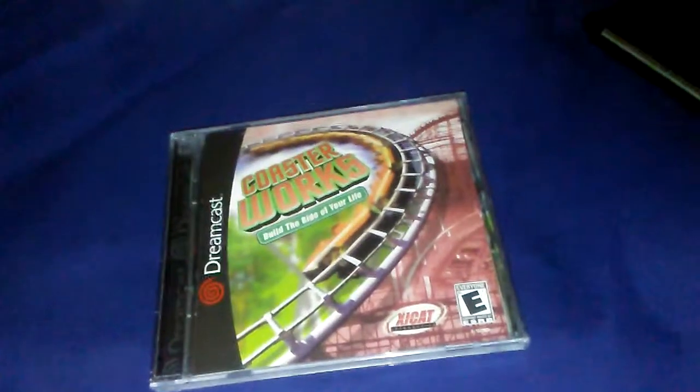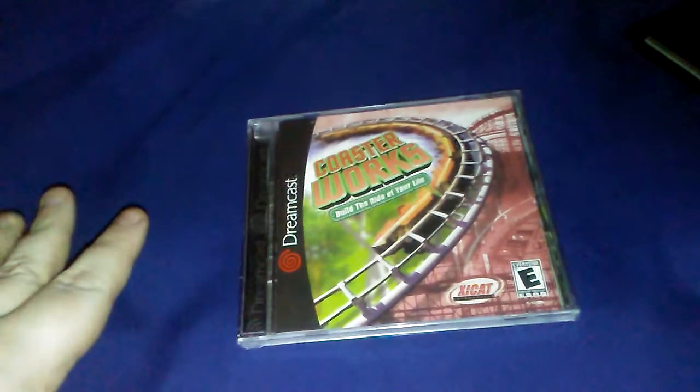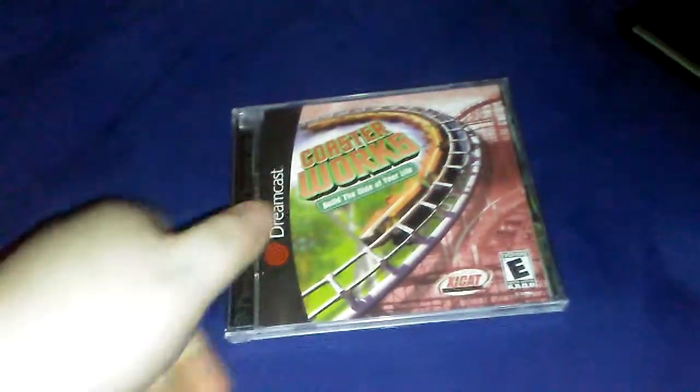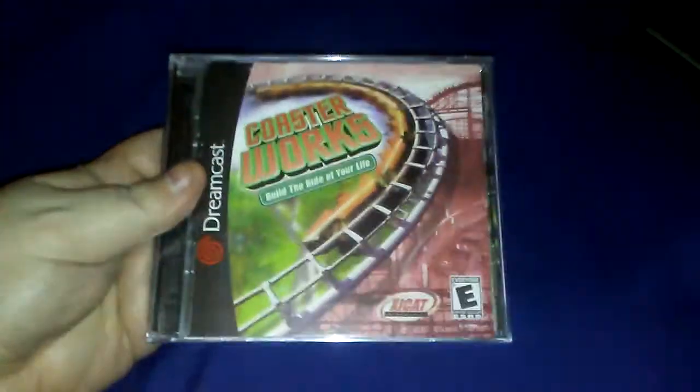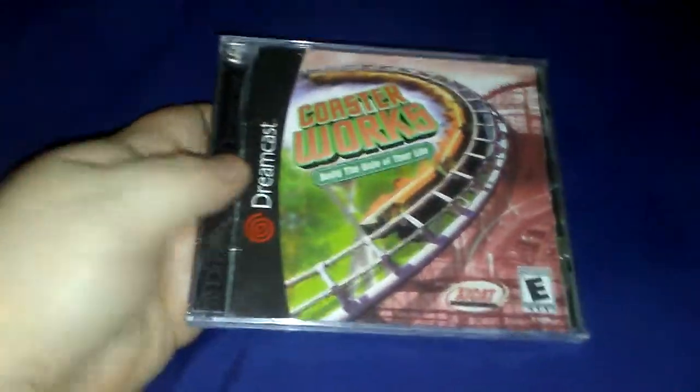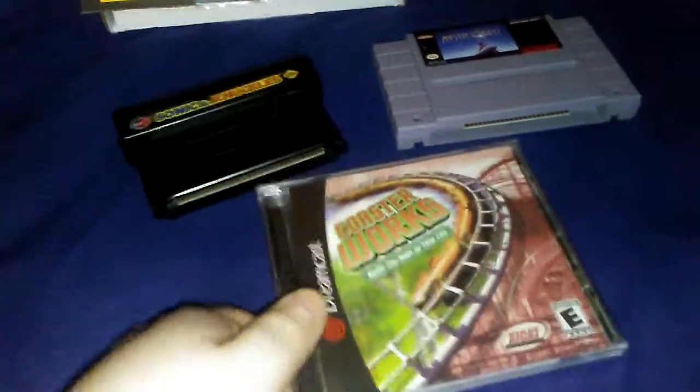And I don't think this would fit into the categories that I asked for: action adventure, role playing, fighting and beat-em-ups. I guess you could consider this a role-playing game because you're building your own theme park. I highly doubt it. Okay, we'll give them Sonic and Knuckles, and we'll give them Final Fantasy Mystic Quest, but you gotta throw in that Coaster Works.